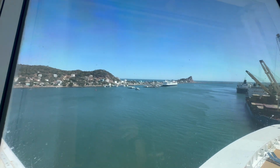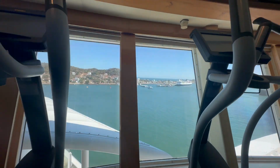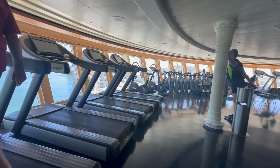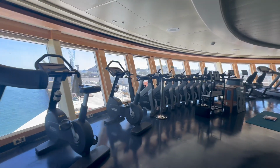to 10 p.m., and it is usually very crowded very early in the mornings, as most passengers want to start their day with a great workout. In my case, I prefer to work out in the afternoons when it is very quiet.